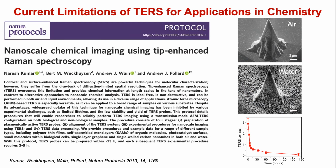Here on the right part of the slide, I show the tip in air and in water, and the TERS contrast, the red line, as a function of time. One of the ways to protect it is to try to make a layer around it to stabilize it. But then you, of course, have an effect on the enhancement as well.